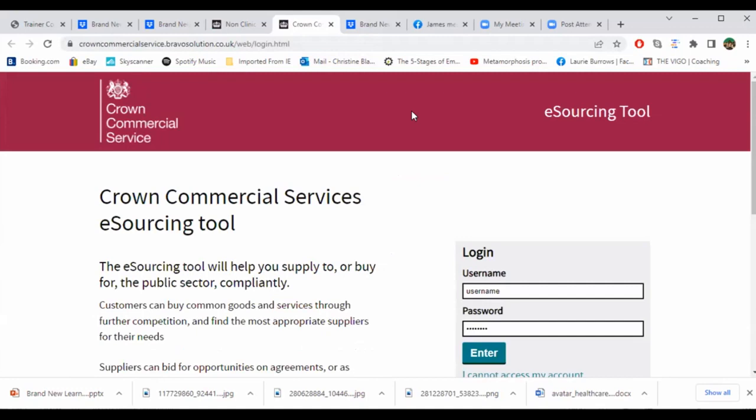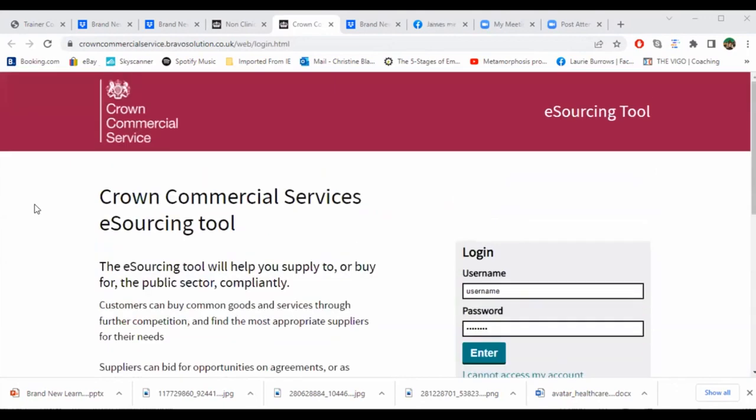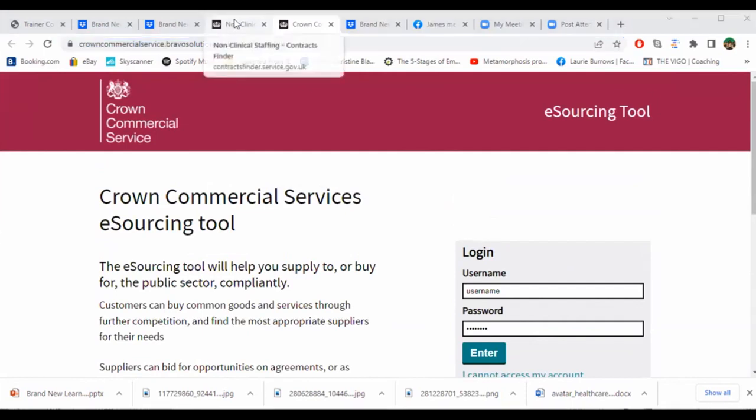And I'm just going to share this screen so that you can see, for example. So register as well. You can create an account. I'll put this in the chat box. So you've got to look at what you can do, what staff members that you've got that are compliant, for example, or what service you want to provide.